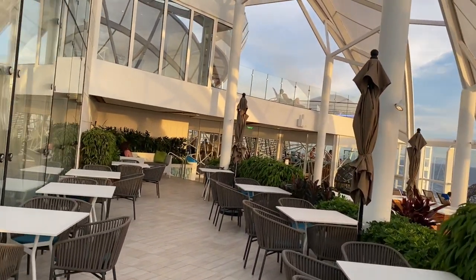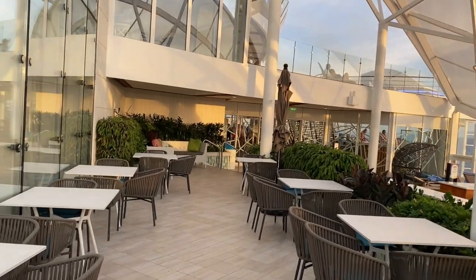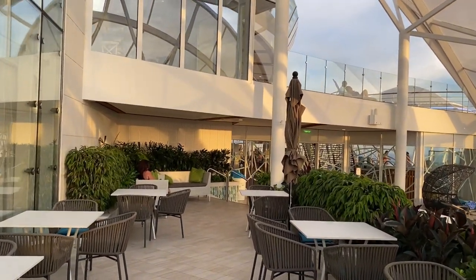This particular ship, the 17th floor, is reserved for, I guess, the high rollers, the people with a lot of money. So that's why we're not up there.